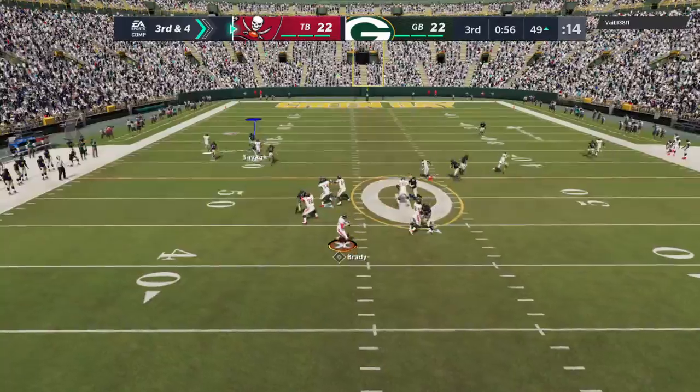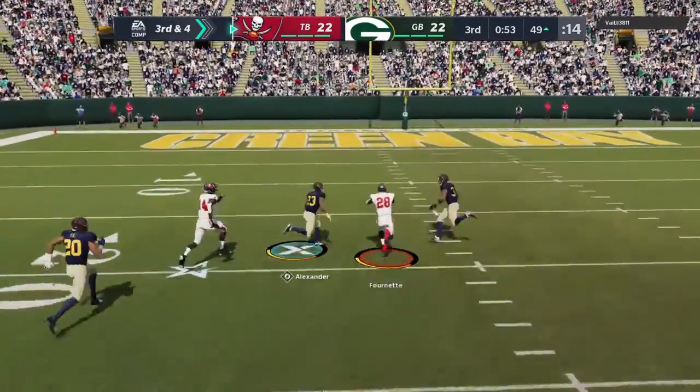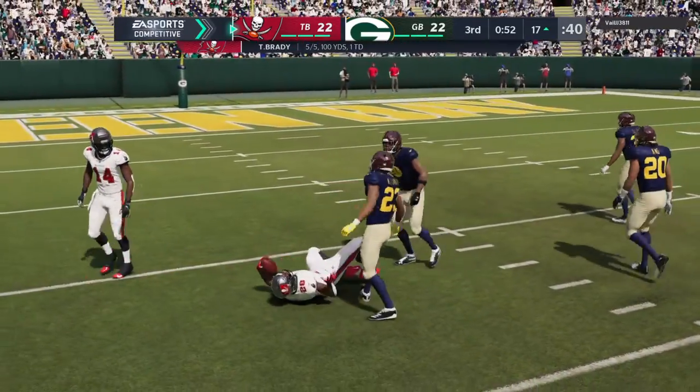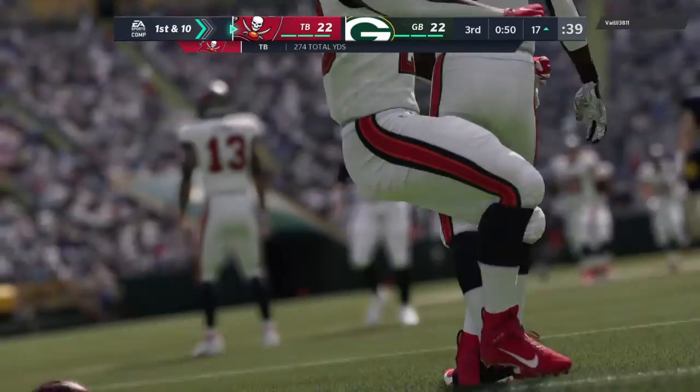From the gun on third down, Brady. That's out to his running back, Fournette. And they'll wind up getting this one all the way down inside the 20. Give them 32 on the play.